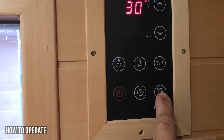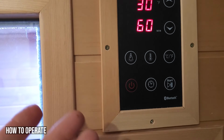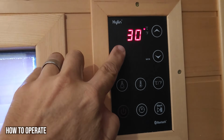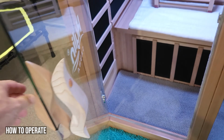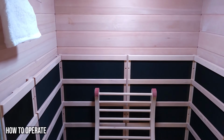And as soon as you press this, it begins to go. For example, that is now going. I don't want that to go yet, so I will turn that off. Because it's flashing, it's not operating. We open it up by pulling on the lovely door handles here, and this is what it looks like inside. Really, really nice.